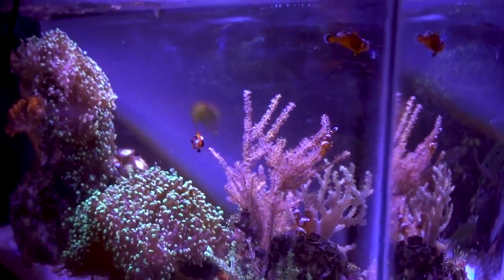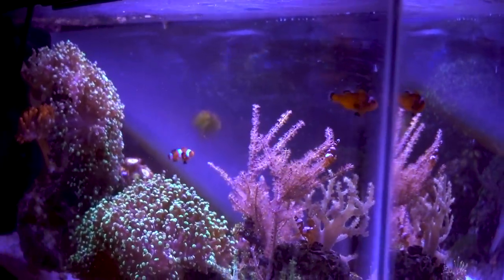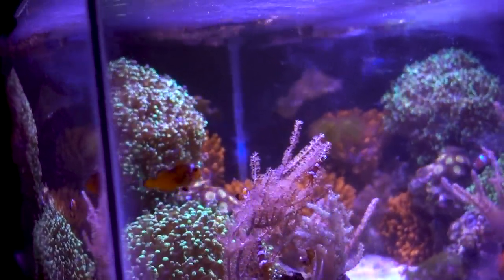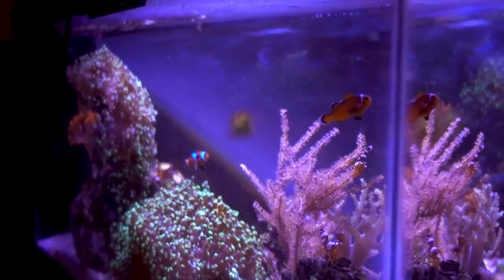Oh man. I mean, it's already better. Before they were battling nonstop, so now there's a clear dominance. So now they just gotta work things out. They'll be alright. I think they'll actually be alright. There's no torn fin. Slowly I think Nemo's gonna get used to him and start letting him in.